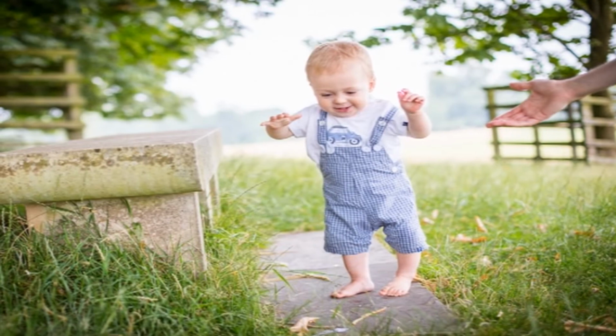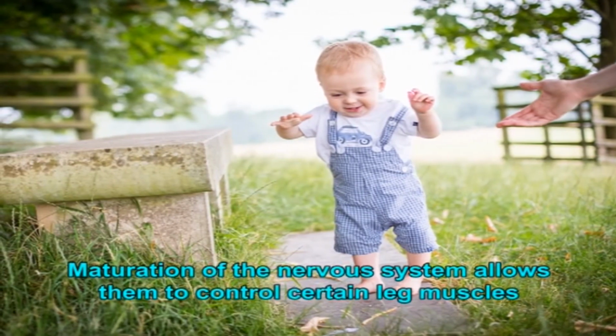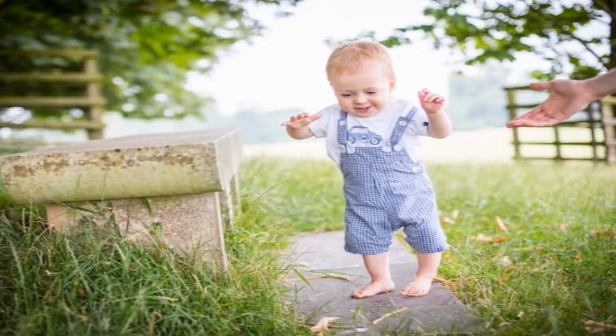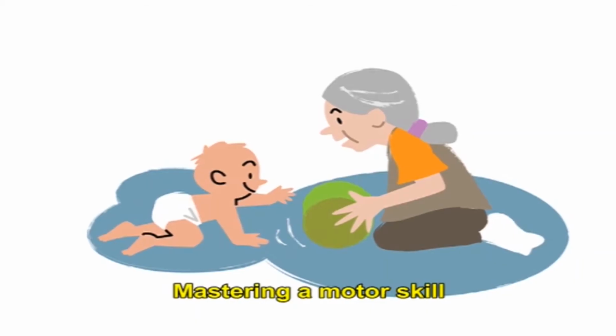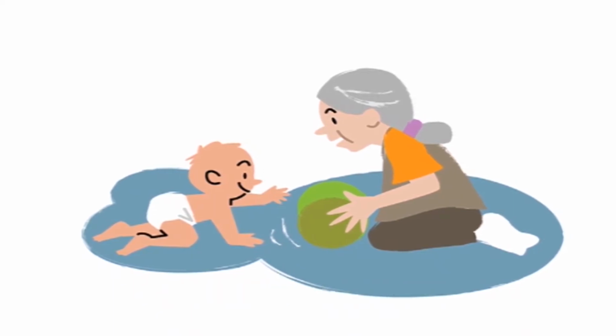For example, babies learn to walk only when maturation of the nervous system allows them to control certain leg muscles, when their legs have grown enough to support their weight, and when they want to move. Mastering a motor skill requires the infant's active efforts to coordinate several components of the skill.